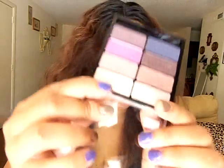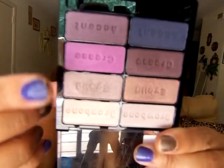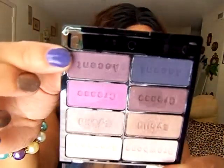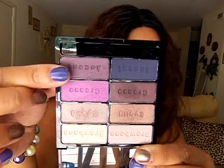I used this brow bone color right here in my inner corner, and then I used this color on my eyelid, and this color slightly above my eyelid. And then I used this color into the crease, into the corner. Okay, those are the colors that I used. I do like these eyeshadow palettes. They are beautiful.